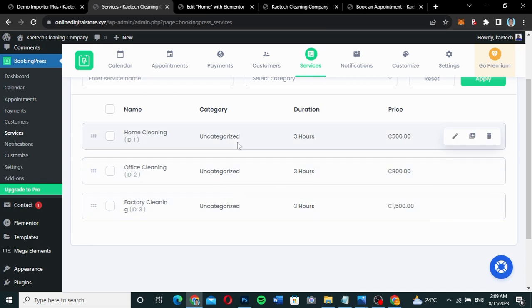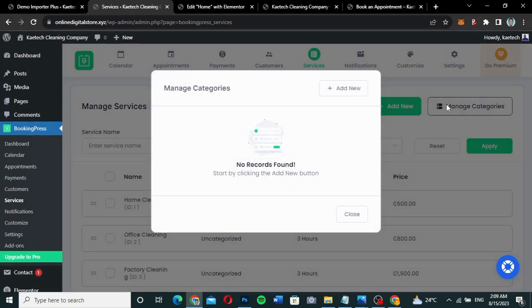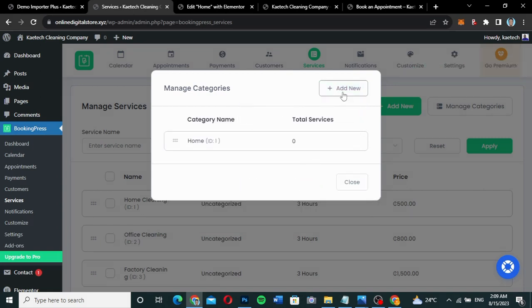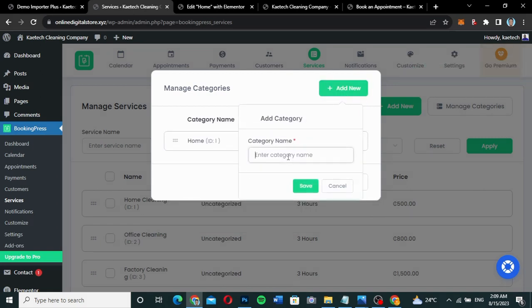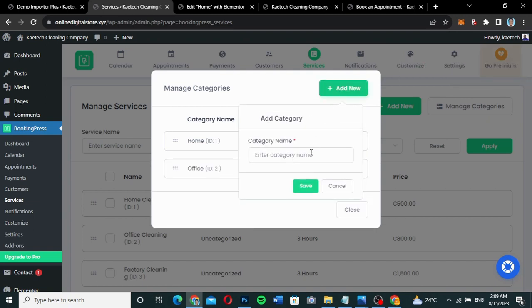They don't fall under any kind of category. Okay, so you can decide to just click on categories, and then you add categories. This one you say maybe home. Okay, you can save it, and then you can add another category over here, and this one you say maybe office, and then you can also save it, and then this one you can also say maybe factory. Okay, and then we save it.